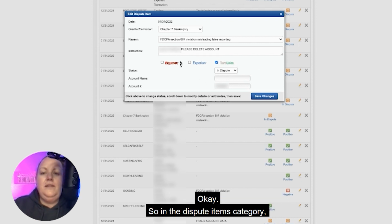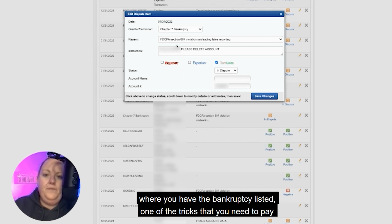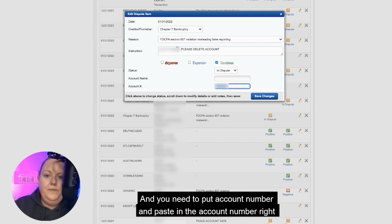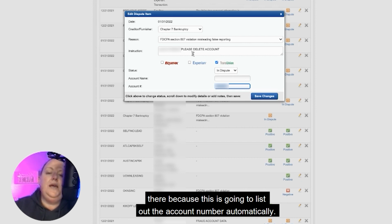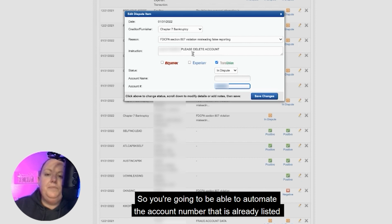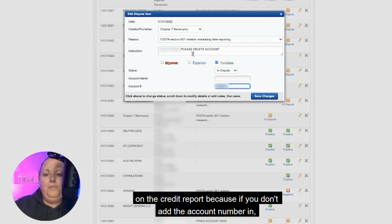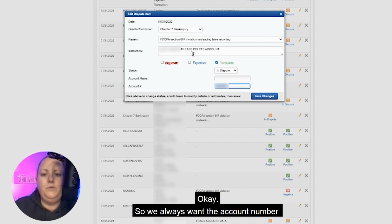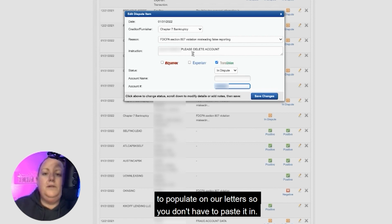Okay. So in the dispute items category where you have the bankruptcy listed, one of the tricks you need to pay attention to is you need to take the account number that is listed right here and paste it in as the account number right there, because this is going to list out the account number automatically. So you're going to be able to automate the account number that is already listed on the credit report, because if you don't add the account number in, it will not populate properly with the way we have our letters organized. We will always want the account number to populate on our letters so you don't have to paste it in.